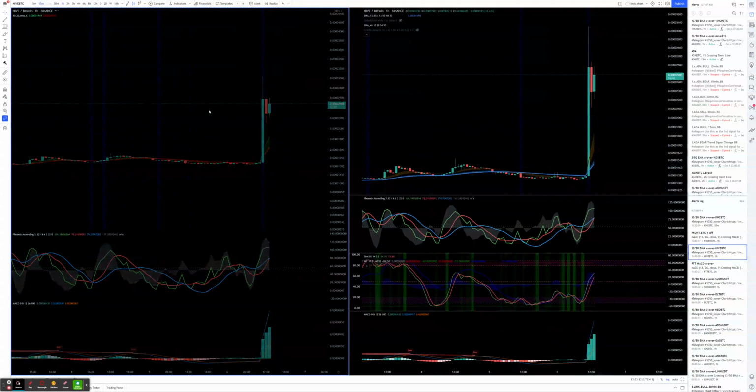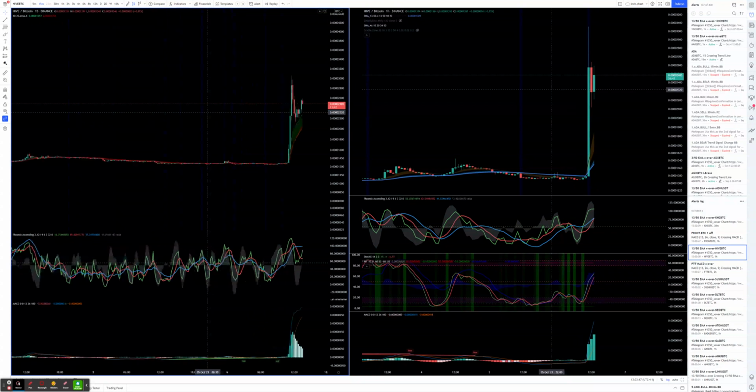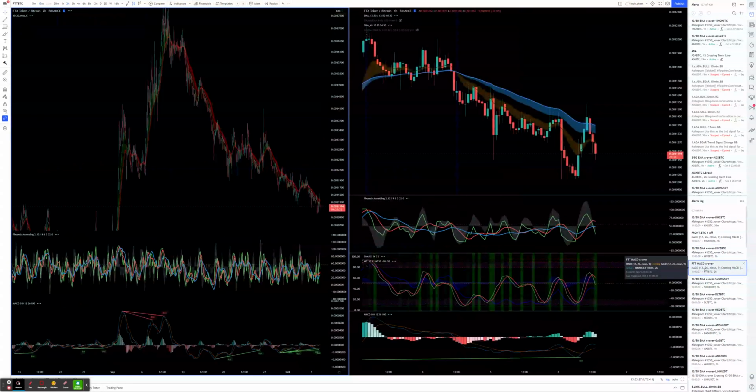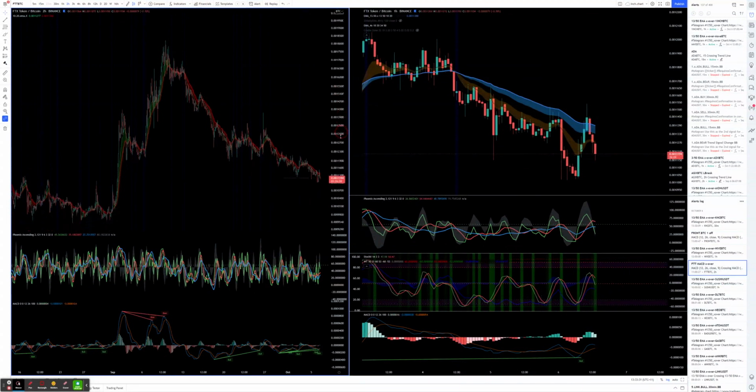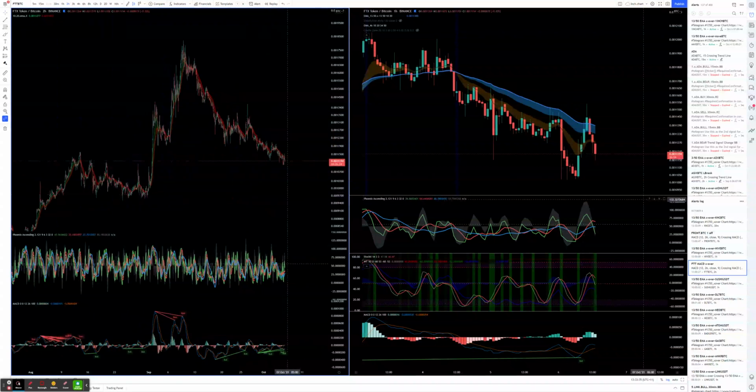Let's look on the small time frame. No. That's just crazy. Oh well, I can see why. It's been flatlined for a long time. Oh well. FTT looking really bearish against Bitcoin. And no interest.